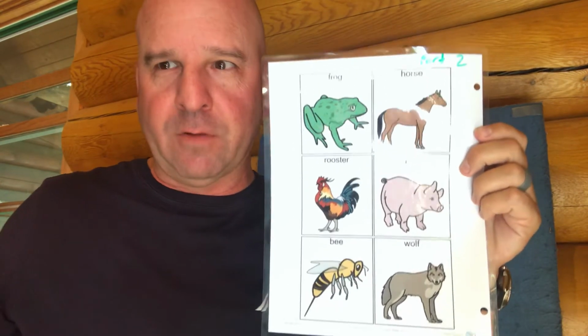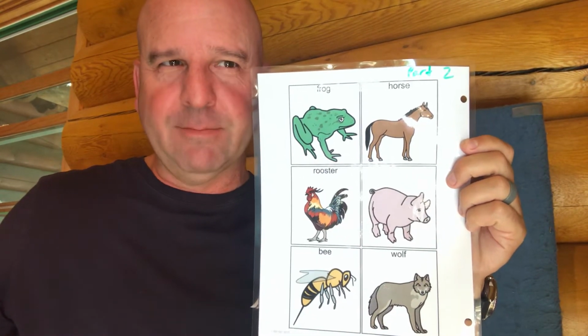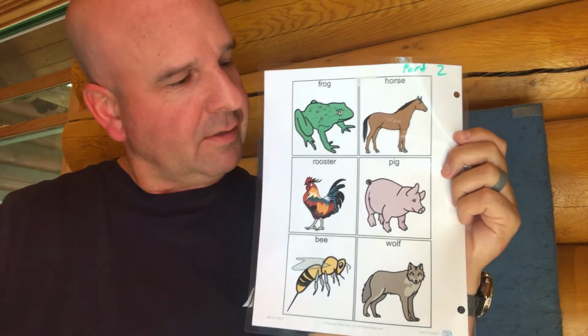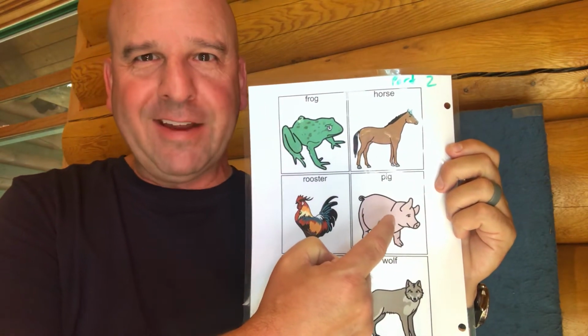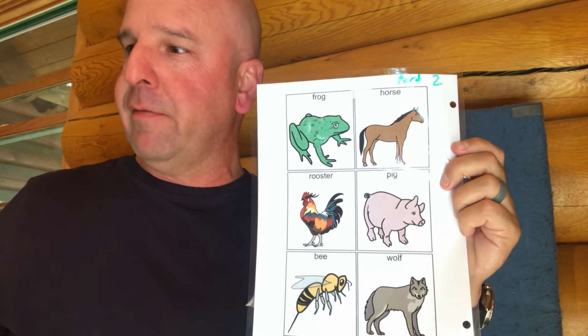All right, listen carefully. Here we go. Let me think. All right, what do you guys think? Let's see. It's a pig. Nice job, everybody. It's a pig. These are all different things that you might hear on a farm.